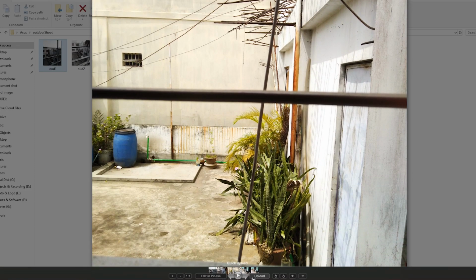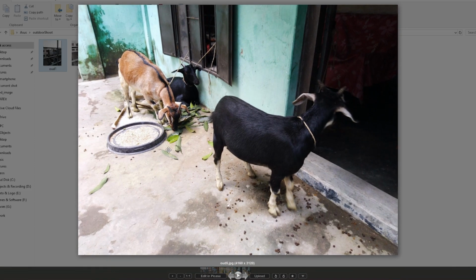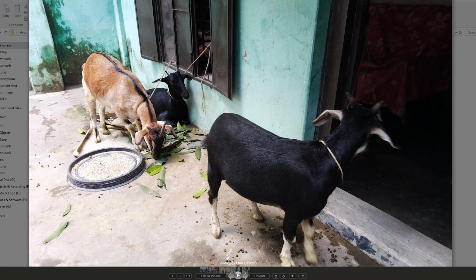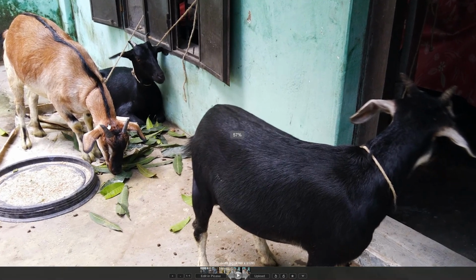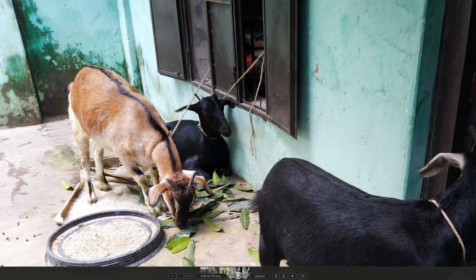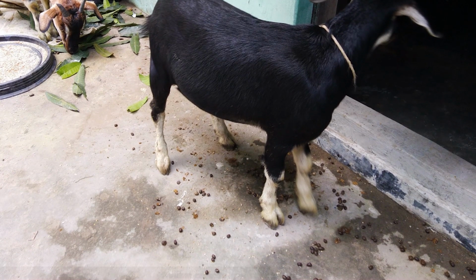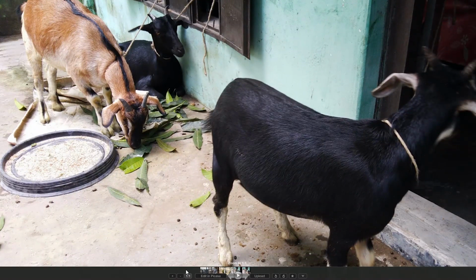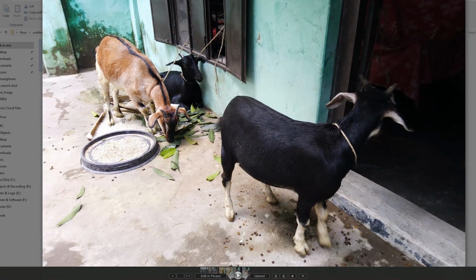If I go to another image, obviously this is during Ramadan, our Eid. In that case we bought some goat. As you can see, if I zoom in on the picture, you can see the detail in every single thing here. You can judge here, but I think the dynamic range is not so good in that image. Otherwise everything is good. The shadows are good, and the highlights and the sharpness are good. The blur effect is good, the sharpness is good, but the dynamic range lacks a lot, as you can see in this image as well.